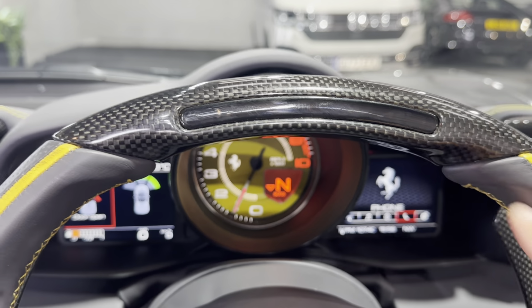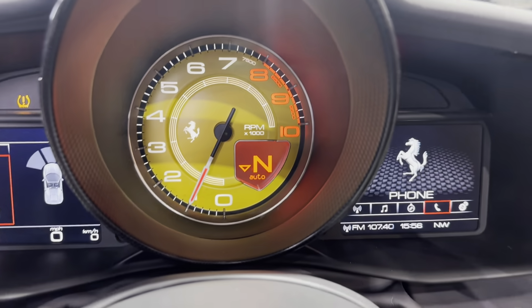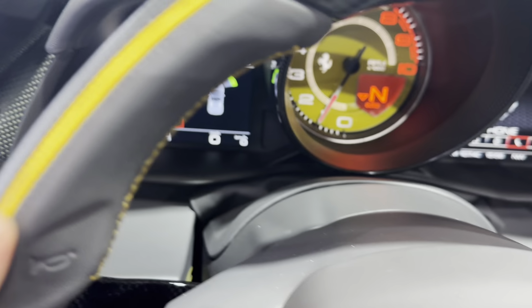Then you've got the carbon fibre driver zone LEDs, which light up blue and red in line with the rev counter. You've got the yellow rev counter, that's a lovely option. And then obviously this bespoke Atelier steering wheel, which is grey leather with this yellow insert. And then another Atelier option, if you can see here, is the carbon fibre flappy paddles with the yellow insert.